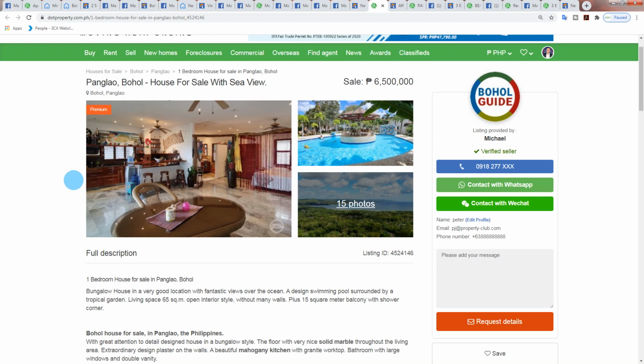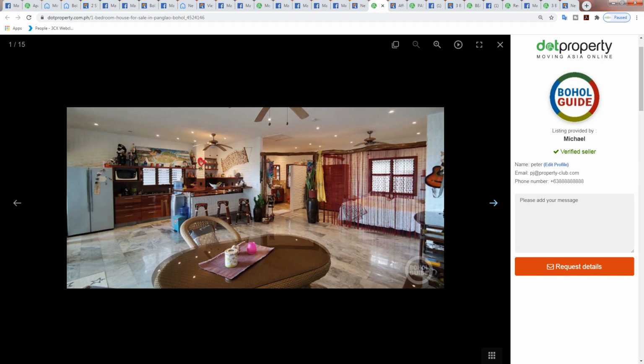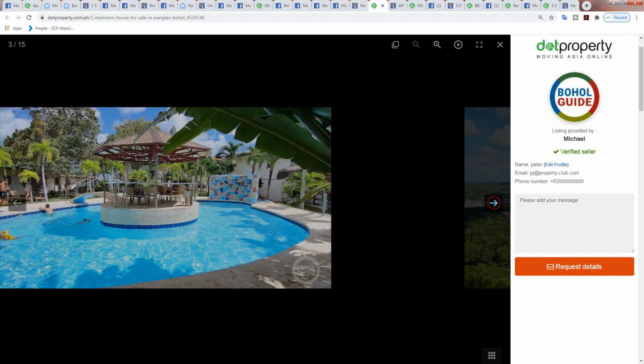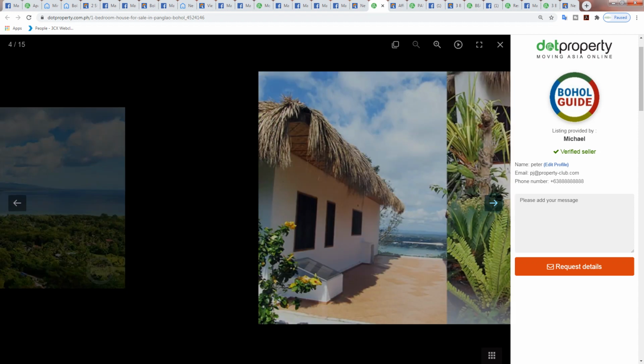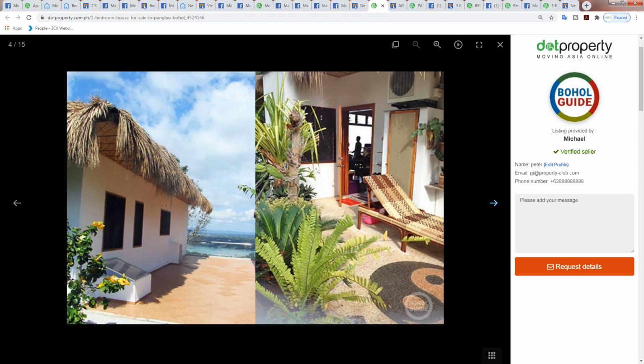Okay, so the next one, another resort style property. It's 65 square meters with a 15 square meter balcony and shower corner, it says. So let's have a look at this. Pretty cool property. Look at this inside. Open living. You've got the bar and kitchenette there. Nice kitchen. And you've got this little curtain just where the bedroom is. Great for couples or bachelors. Nice marble floors. Resort style pool. Check that view, and that is actually the view from your balcony. That's the home. Has a little terrace out the front as well.